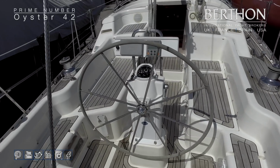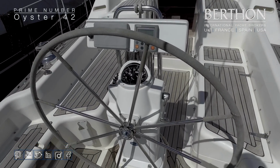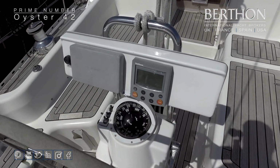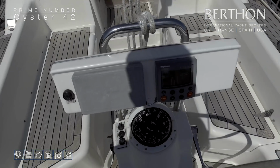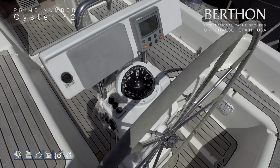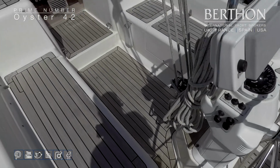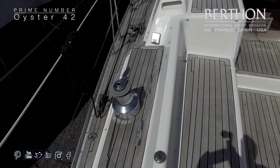Unusual in that she's an aft cockpit Oyster, which gave way to a really well laid out and a good sized cockpit actually as well. I know this particular example very well, having sold it to the current owners. She's been lightly cruised here on the south coast and in the Solent mainly.